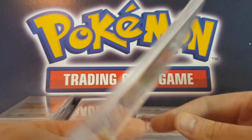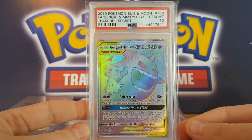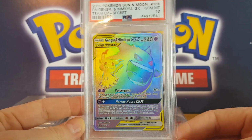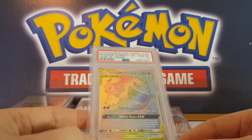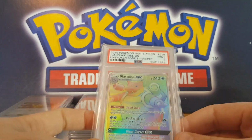I think a mint copy of this ungraded card is $20. So I've no idea how much the value of this one is. These are going up. They're also seeing a lot more play in decks now, in the Psychic decks. So lovely, beautiful Gengar there. Again, I'm sure a Gengar collector will snap that up at some point, or even a Mimikyu collector.